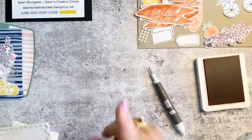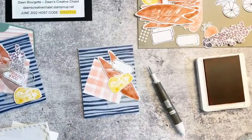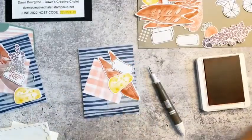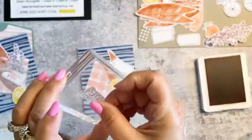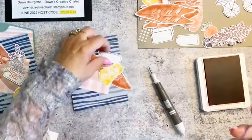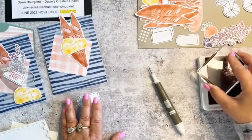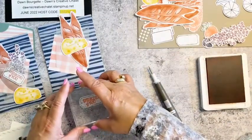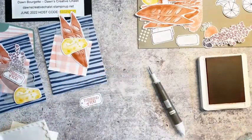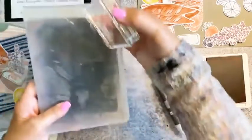Okay. So we have 1 more card here, you guys. See, it's flying by. And I'm going to get my stamp set. And I think I want to do Thinking of You on this. Attach the stamp to my block. And I'm going to go ahead and stamp the tag. There we are. Once again, just back up. Try not to rock it. And again, using my Stampin' Shammy, we're going to go ahead and clean the ink off of my stamp.